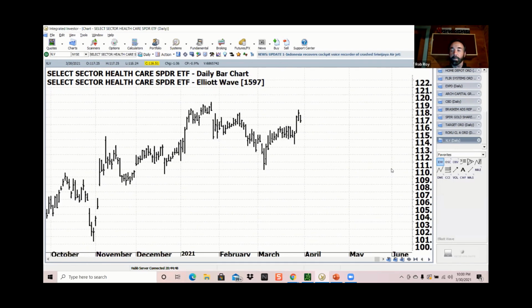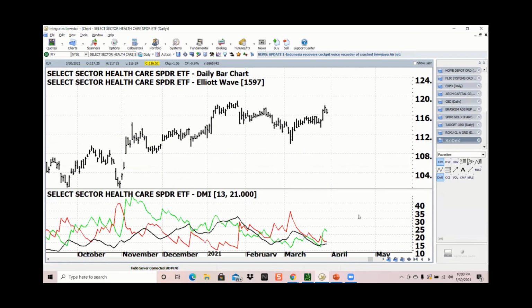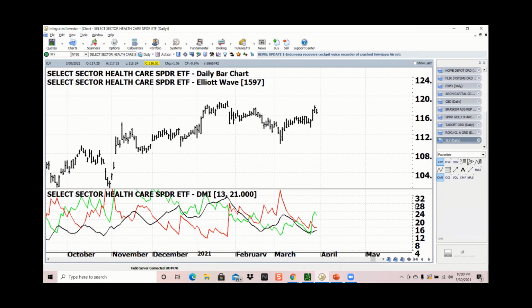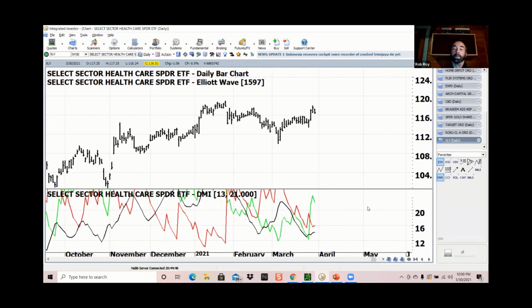Doesn't have a 5-wave Elliott wave pattern, but this would be a definite watch list position, because you can see that ADX is breaking to the upside. It's nowhere near 20 yet, but it is moving higher. There's separation, pardon me, at least for the moment, between the two directional indicators.